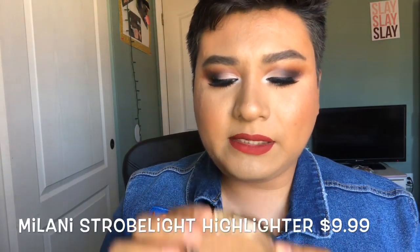For highlighter, what I have today for my blinding highlight, well, not too blinding, because I kind of just wanted a nice natural glow. This is the Milani Strobe Lights Instant Glow Powder. So this highlighter has been an absolute fave of mine. This is really old, and as you can tell, it's been very well loved. This is in the shade Sun Glow, and this has been my highlighter since day one, I believe. Well, not day one, months later, after I finally got my hot mess together.